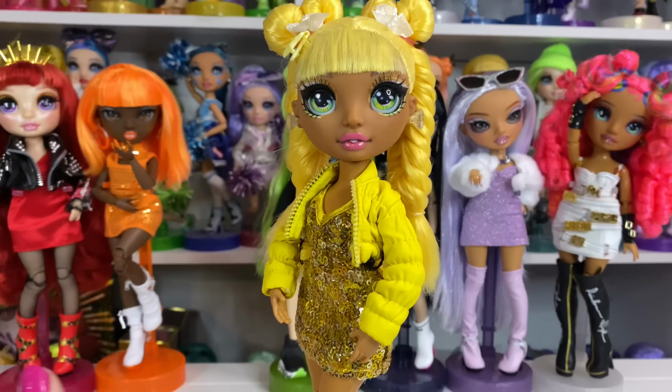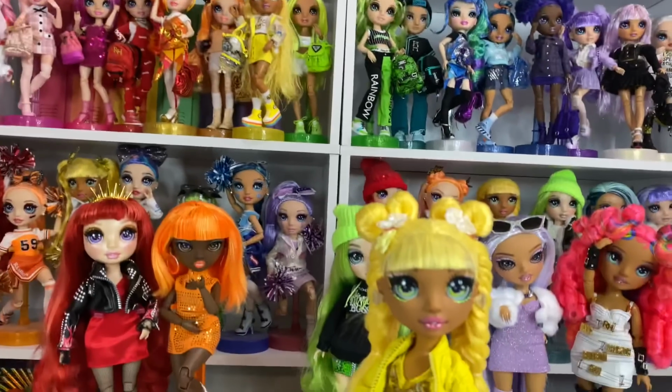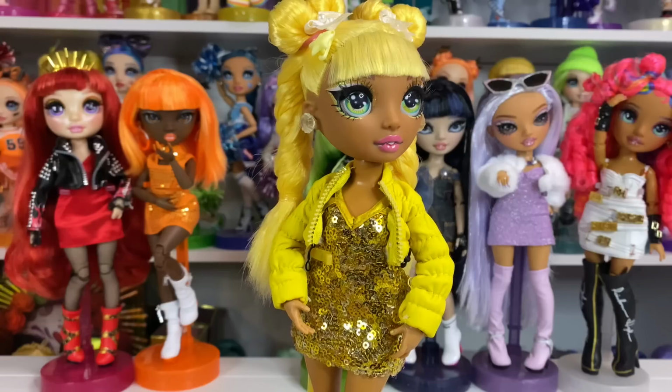Stop telling me that Sunny's the kawaii one. You know what we could have gotten here? We could have gotten a big version of Junior High Sunny's jacket. I feel like that would have been way better. And they were like, no, take this. And I'm like, I won't take it. And then I took it. I won't take it happily. And then I bought it, and now I'm depressed.